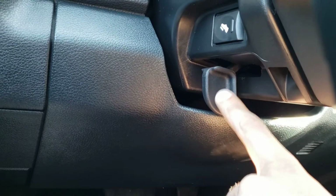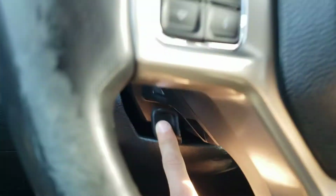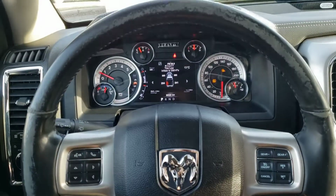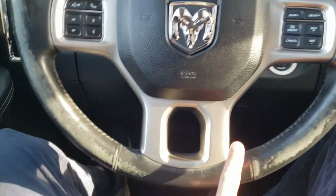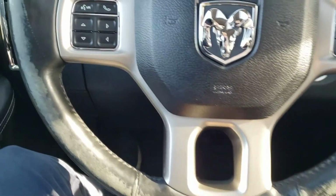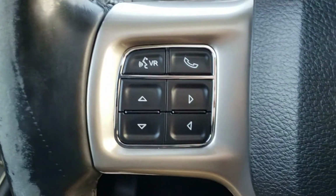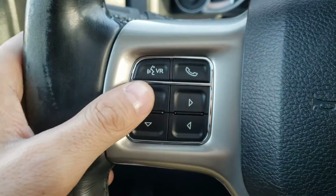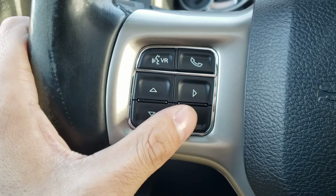And you've also got the manual adjustment for your tilt steering wheel there. If we back up and take a look at the steering wheel, you'll find a very nice design, including the nice silver accent here. And on the left-hand side, you've got the voice recognition button, as well as the Bluetooth hands-free calling button. And below that, you've got the buttons to navigate the screen in the center of the gauge cluster. So let's go ahead and take a look up there.